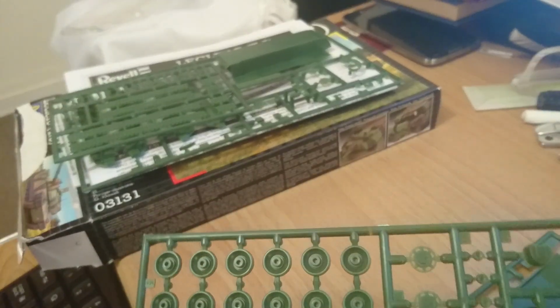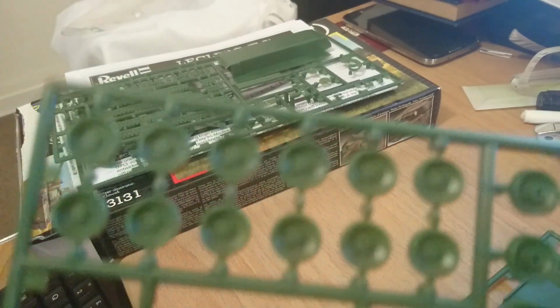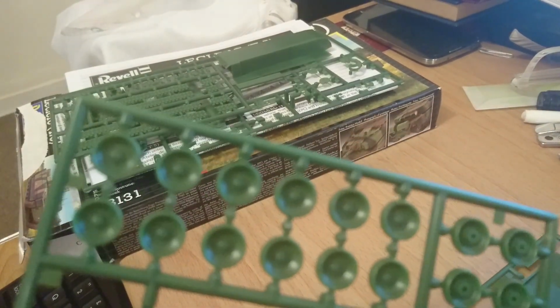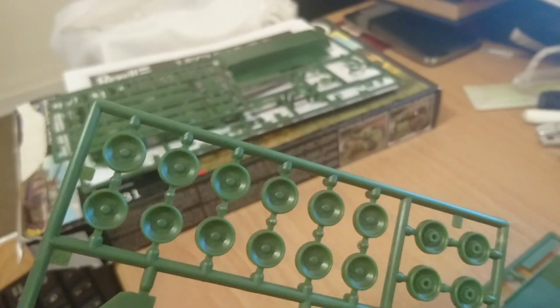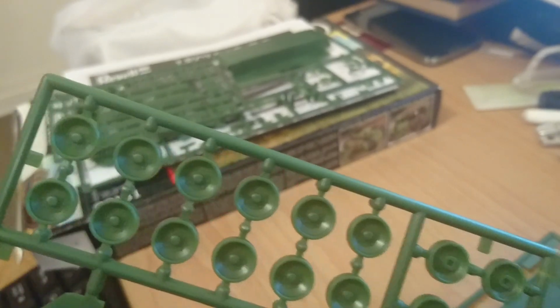Right, these are all the wheels. Again, I was looking at the wheels on this tank and I was thinking, they don't look particularly detailed, do they? There's not an awful lot of features going on there, and you can see it's nicely focusing up there. You can see what I mean. But the Leclerc's tank wheels are exactly like that.